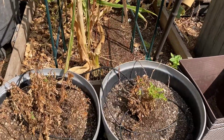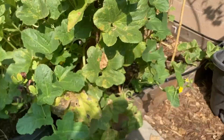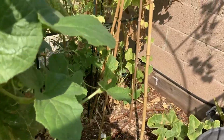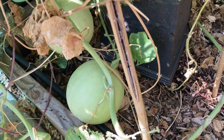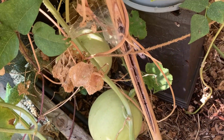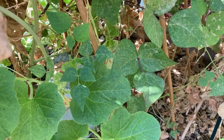A little worried about my raspberries. I gotta get those watered. But I understand that the honeydews are doing very well. Oh yeah. They're not as big as the one before. I've had two already, but I have 3 coming along and they look pretty good.